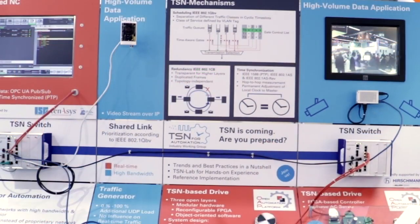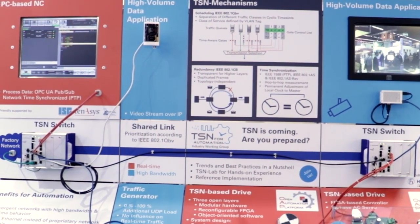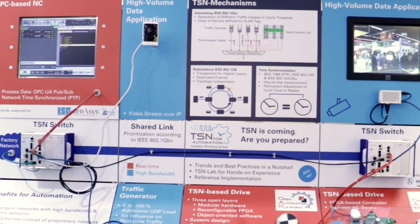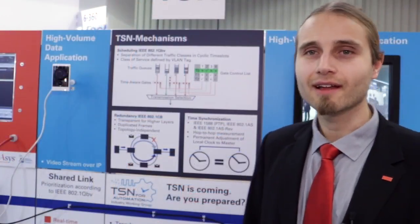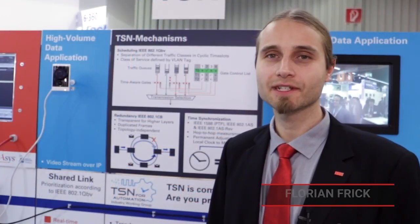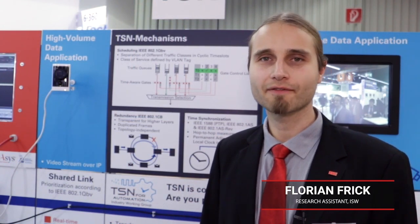We're here showcasing this year a demonstrator about time-sensitive networking, a new Ethernet standard that will make Ethernet real-time capable. My name is Florian Frick. I'm working as a research assistant at the Institute, and my main focus is on automation platforms and communication.